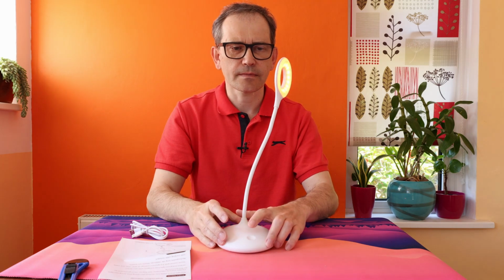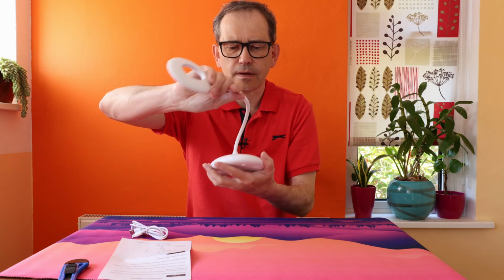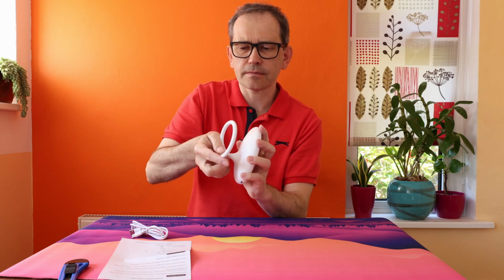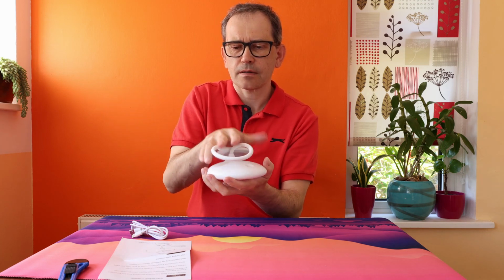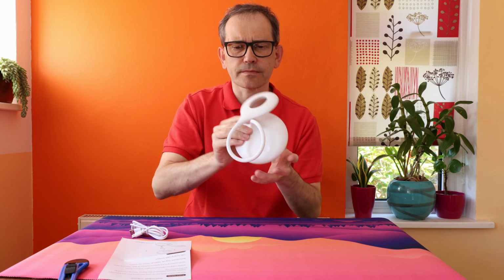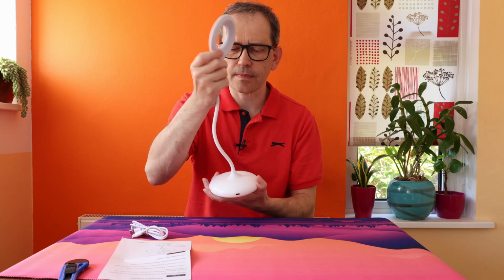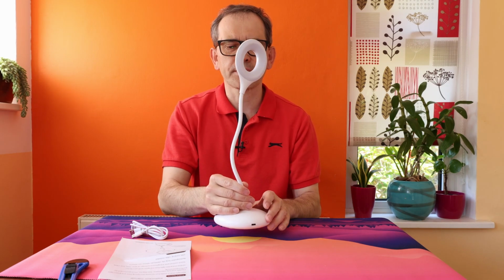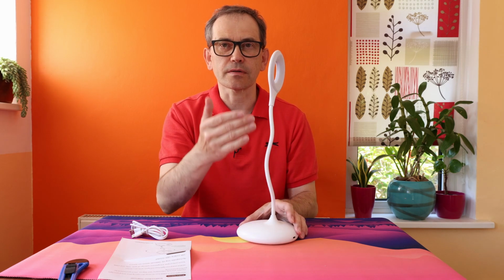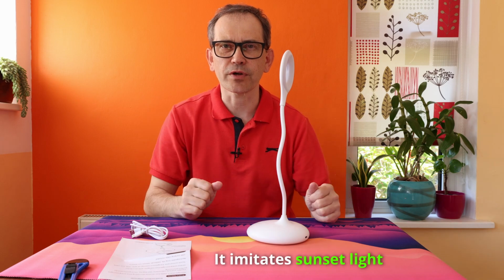And if you want to travel, you just fold it nicely so it will fit in your small luggage. So here you are. This is a red lamp for improving our night sleep, because our body likes to have red light before we go to sleep.